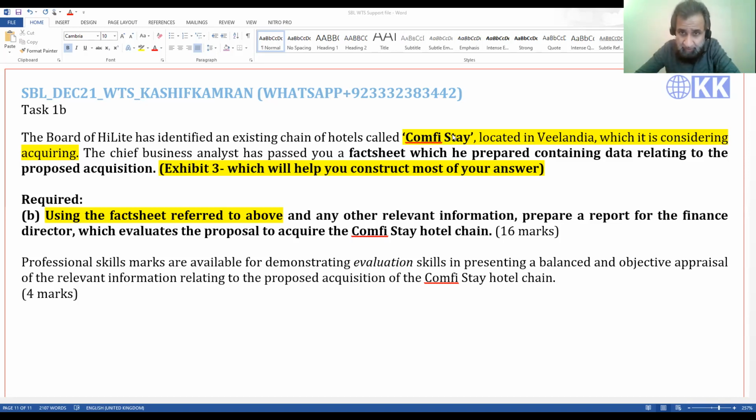So good. So using the fact sheet referred to above, and a lot of time we miss this in the exam paper, and any other relevant information in the other exhibits, prepare a report to the finance director which evaluates the proposal to acquire Comfy Stay Hotel. So you need to evaluate the proposal.